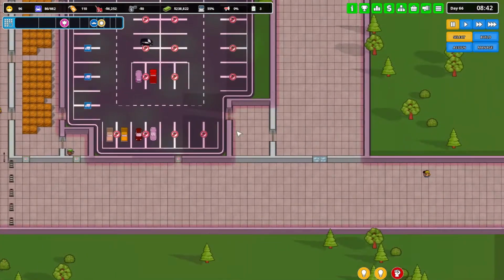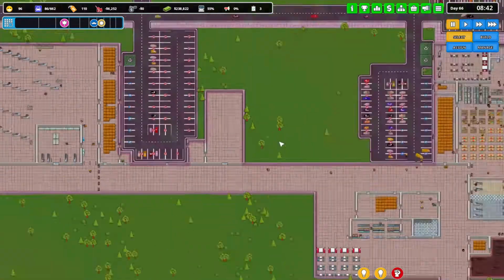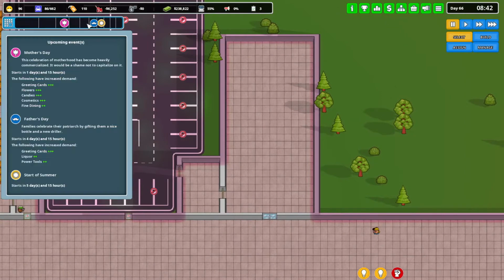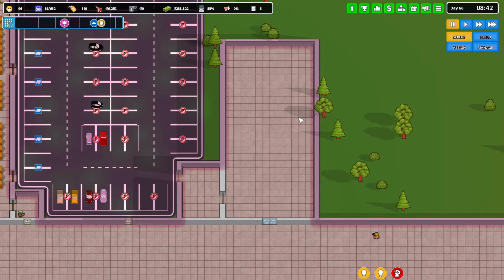All right, I've got another setup here ready for a new type of business. I'm thinking we want something like a hardware store. We've got Father's Day coming up, and power tools is one of the things that are in high demand. And so we've got a little bit of storage right here and a big store right here. And I think we want to do power tools.